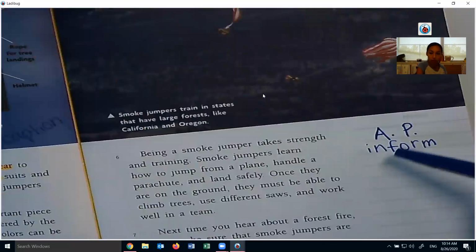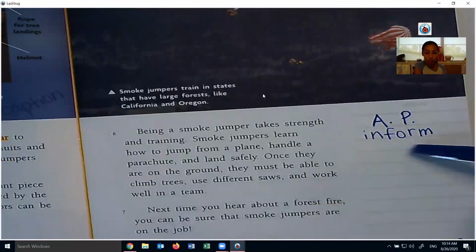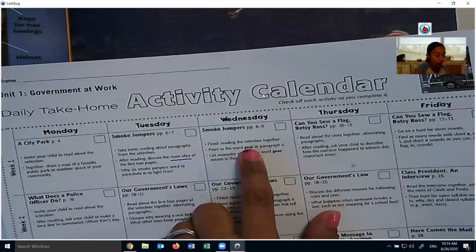AP, what we talked about today, stands for author's purpose. So why did the author write this passage, this story? We said it was to inform us, to teach us about smoke jumpers and their cool jobs. So today's activity with smoke jumpers, pages 8 and 9, says to finish reading the selection. So we're going to reread just 8 and 9.